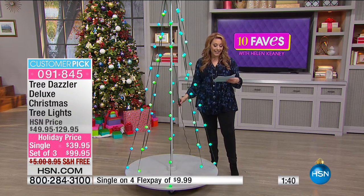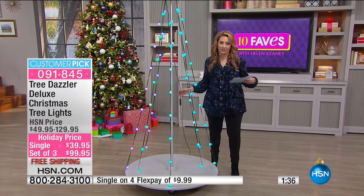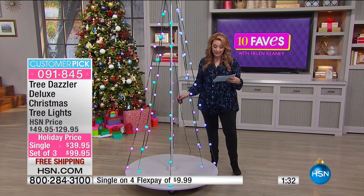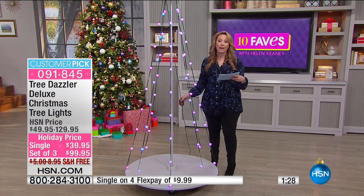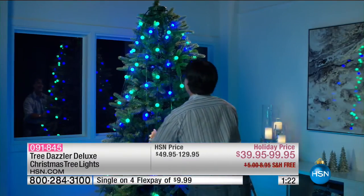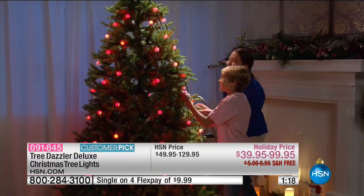I had a white light pre-lit tree, and now with the Tree Dazzle, my tree pops, all capitals. I love that one. In Mississippi, it lights up just like it says on TV. Very happy with this product. All caps, customer pick by all means, over in New Jersey. So happy I purchased a set for my niece. No more untangling lights and walking around the tree. So easy to set up, I love it.